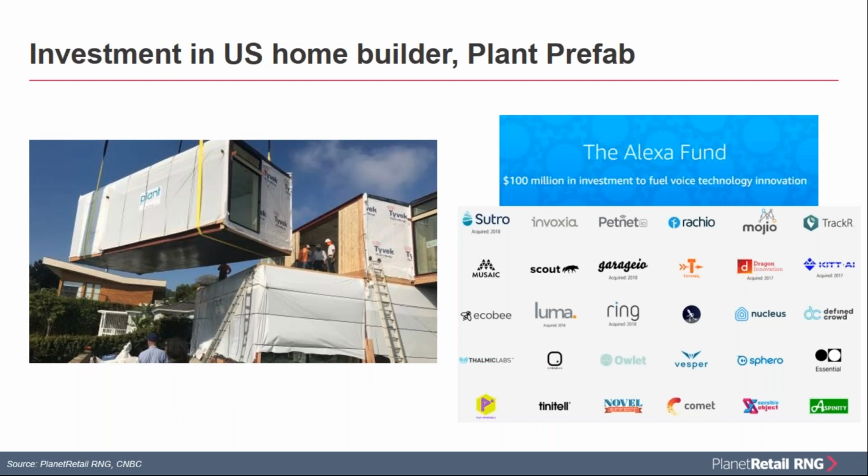Also trying to integrate into the home, Amazon has this venture fund that invests in connected home technology and Alexa technology. Many of the companies, as you can see on the right of the screen here, are very, very centered on getting Alexa, that artificial intelligence system, into people's homes in an intuitive way.